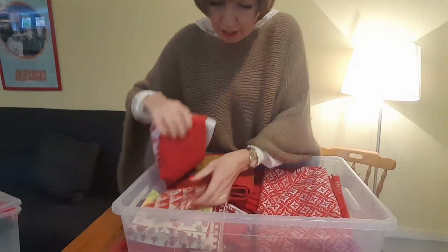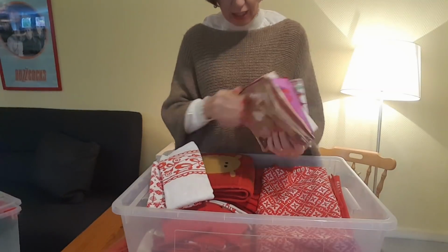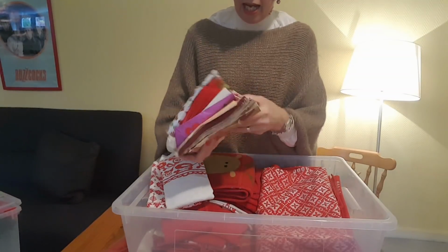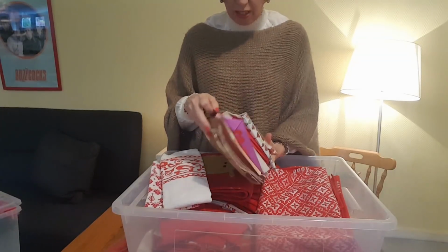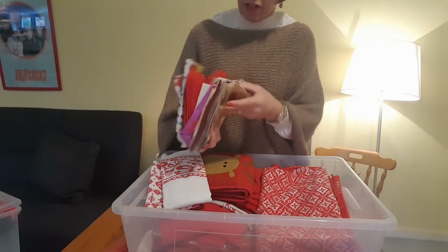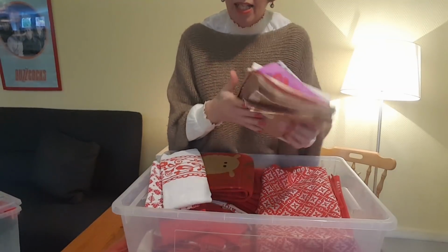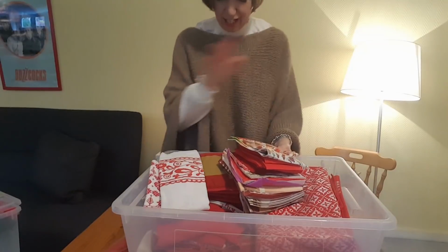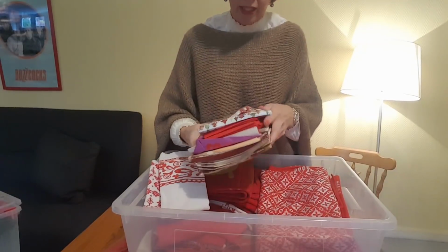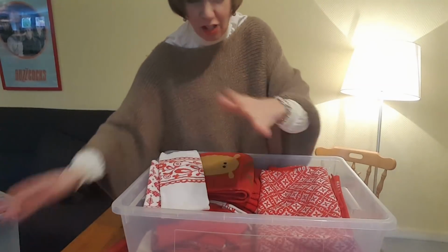And I seem to have in here my supply of Christmas napkins. As we are going to be staying home this Christmas, and I don't have the family coming, I don't think I actually need to buy any more Christmas napkins. Plus I've said before, I use generic wrapping paper, and it's the same with napkins. I've got some white ones upstairs, so I don't need to buy any Christmas serviettes.